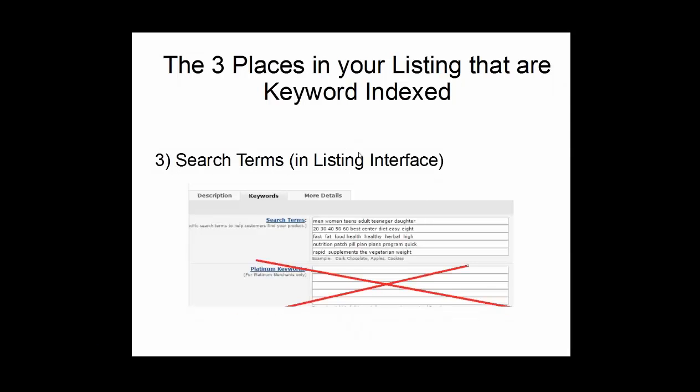All right, and search terms. That's the third thing, and I'm showing you exactly where these are in your listing interface when you're listing your product in Amazon. Click on the tab Keywords, and search terms are right here. And notice I've entered, you get 50 characters per line, and you've got 5 lines there.